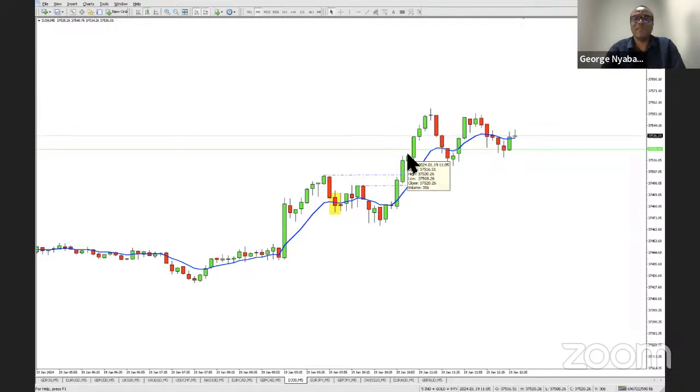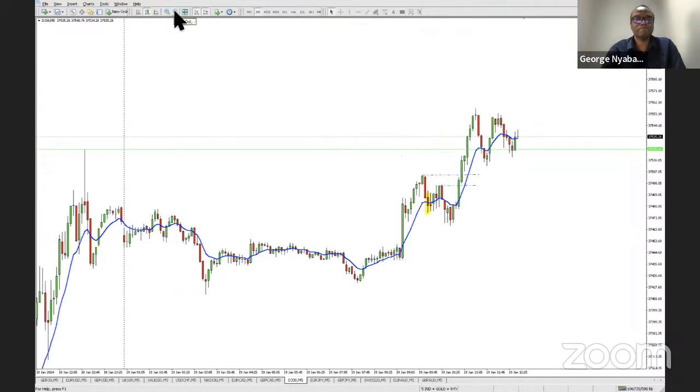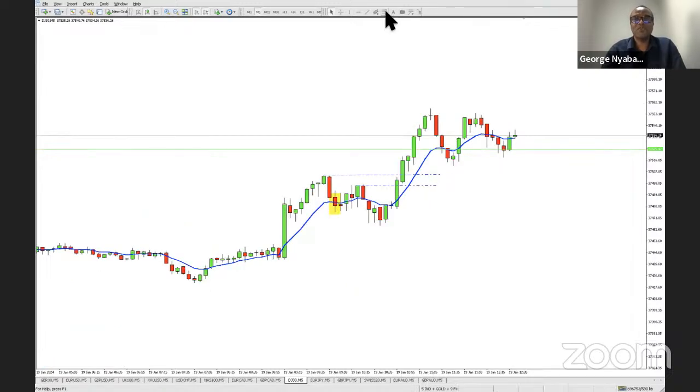The 'could' that I'm emphasizing: the only thing you need to bear in mind is this green line is the high of yesterday. So that could be a level of resistance. You take the trade and immediately it fails. But that trade you could take, bearing in mind what I've just mentioned. If you use the measured stop, you could put your stop beneath here.